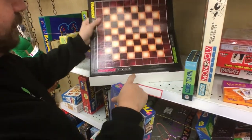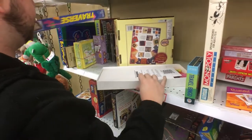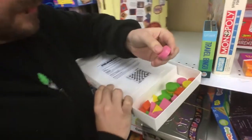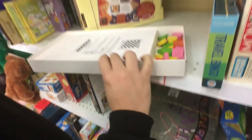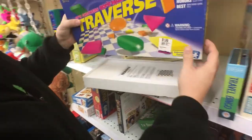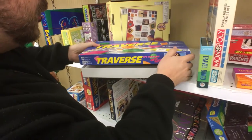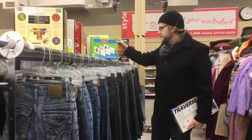So the board is whatever, like a normal board. Ooh. It's pretty cool though. But it does have... They're actually legit wood. So there's a few different shapes and colors. Was it like $2 or something? It's $2 and it's purple, so it might even be on sale. So yeah, it looks like we've got loose bits.